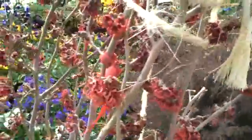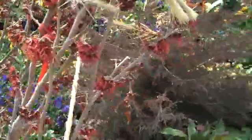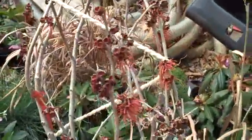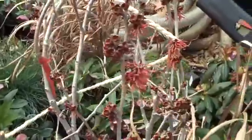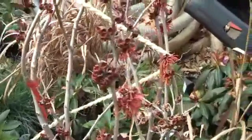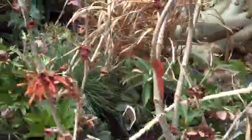Another early bloomer, so a nice option for forsythia. These plants do get a little bit taller, and they like wet conditions too and shady conditions, so if you have both of those conditions on your property, witch hazel is a nice choice for you.